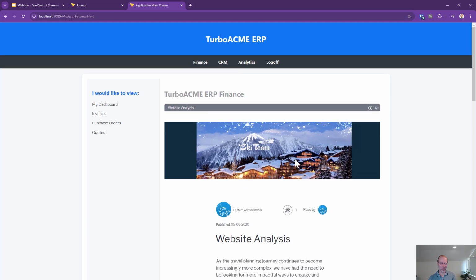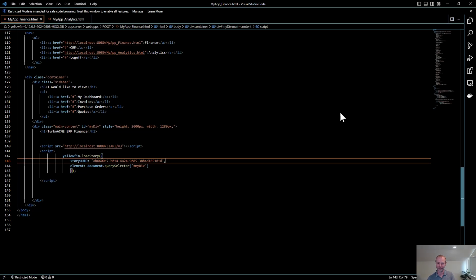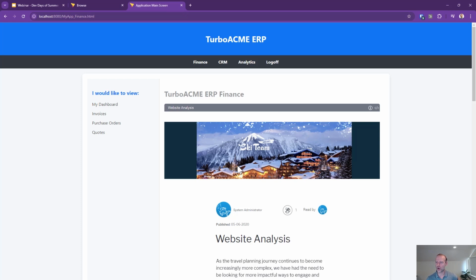And with the story, of course, we could remove the header as well if we wanted to. So that's how you go ahead and use the JavaScript API to embed content in your application. And so you can make this a lot more sophisticated. For example, you can add multiple reports and you can have centralized filters to control them all.